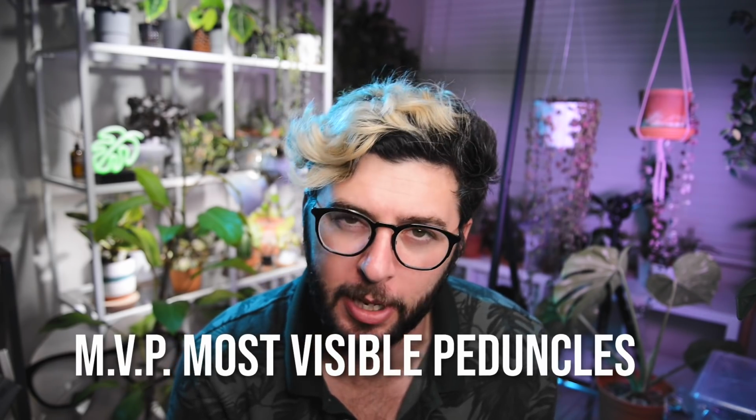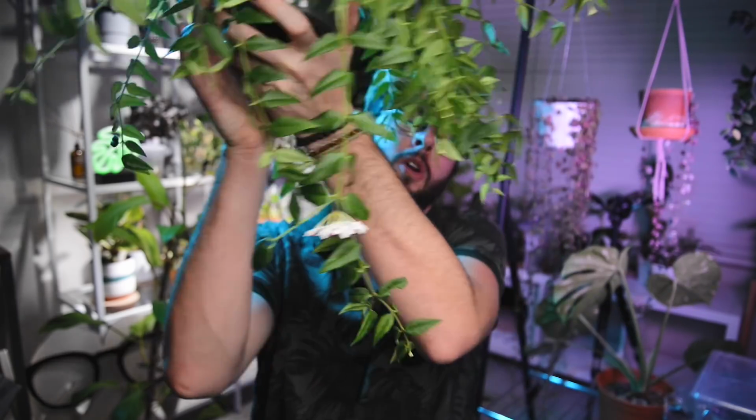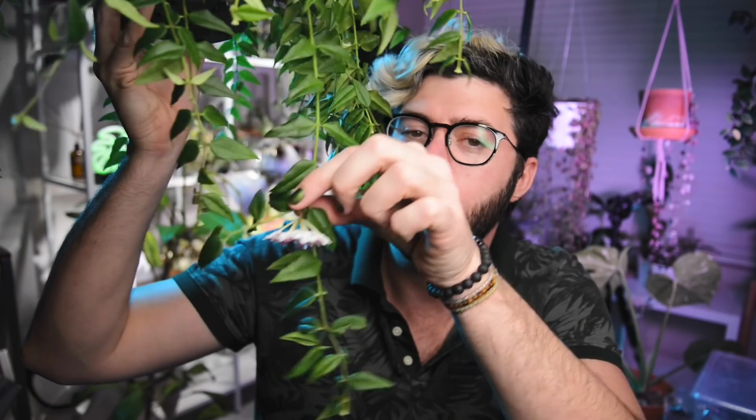And continuing with our Hoya awards, I'm going to dole out the MVP, which stands for Most Visible Peduncles. And that goes to the Hoya bella, which is a prolific blooming plant. You can see right here, I have a beautiful bella bloom, and these smell, seriously, they smell so good. Like fresh sheets. I honestly can't get enough of how good this smells.